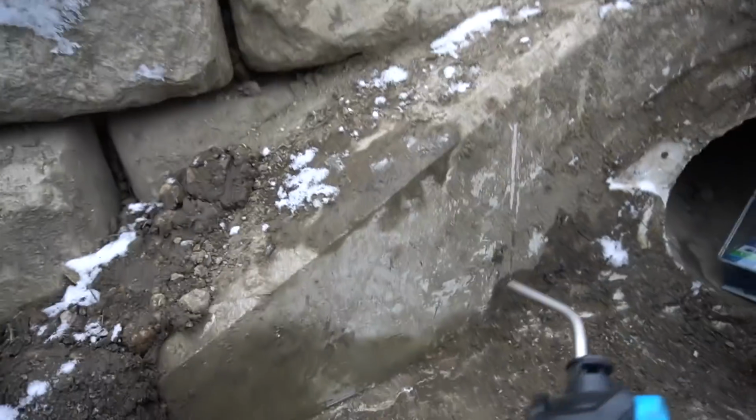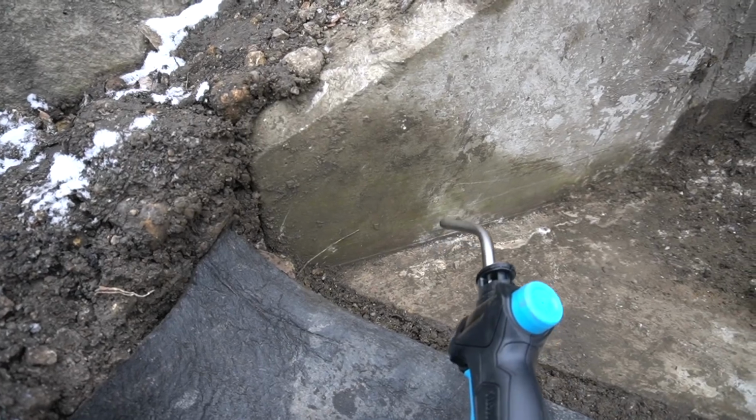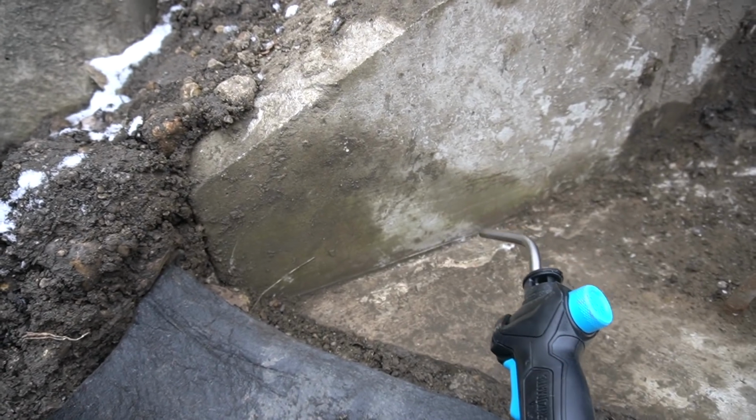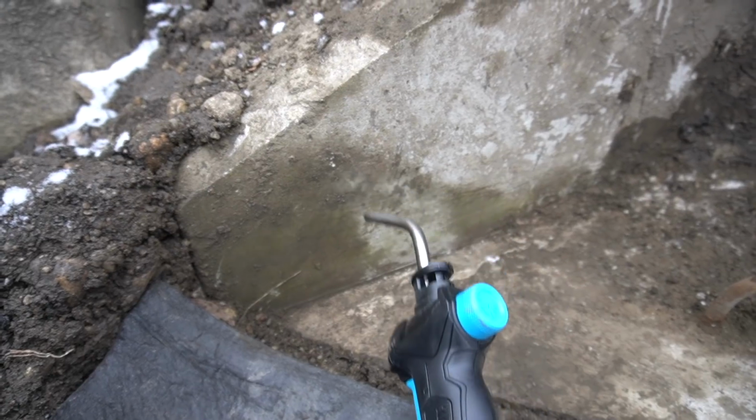So I got my little propane torch here. I'm just trying to dry all of this up just to make this connection a little bit better. Now the sealant that I have is designed for roof flashings.